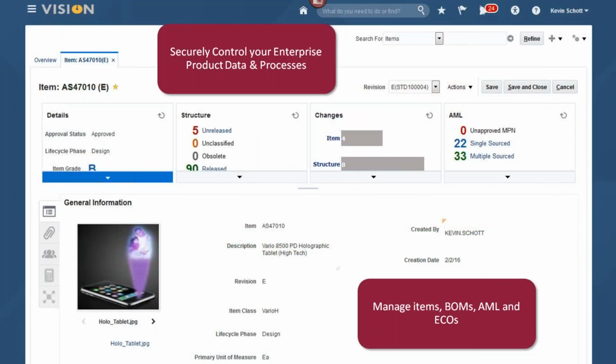And so first off, we're going to come in and take a look at an item. And when we look at the item, we can see, hey, so this is a pending Rev D. So this is our tablet product. And there's a couple things to understand about this. First off, it has a grade. So we have an item grade that's at B, and we could see our AML sourcing. So 60% of the parts are multi-sourced, which is great.